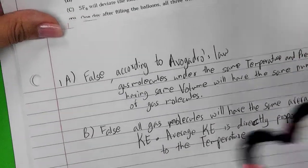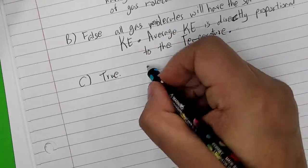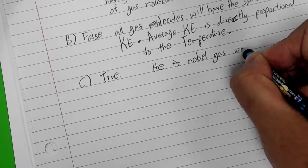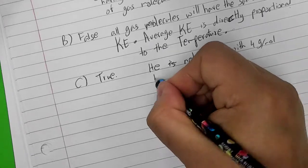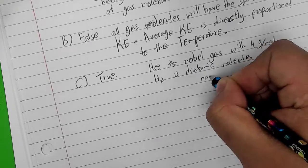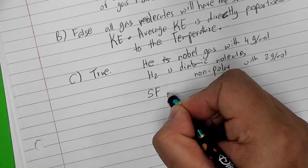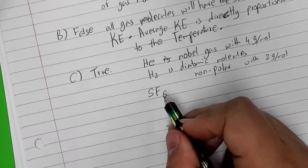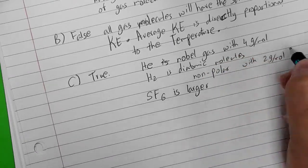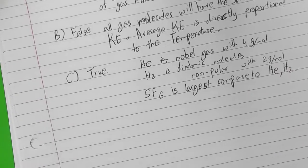C. SF6 will deviate the most from ideal gas behavior. Take a look. This is true because we have He, which is a noble gas with 4 grams per mole mass. H2 is a diatomic molecule, nonpolar too, with 2 grams per mole mass. When you look at SF6, it is actually polar and it has a higher mass compared to these. Largest compared to He and H2 gas molecules, right?